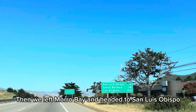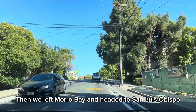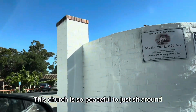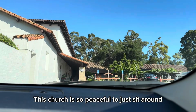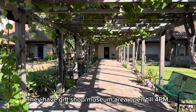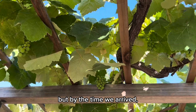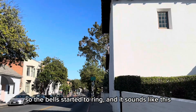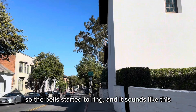Then we left Morro Bay and headed to San Luis Obispo. We are headed to that mission church. This church is so peaceful to just sit around. They have a gift shop and museum area open till 4 p.m. but by the time we arrived they were closed. It was 6 p.m.-ish, so the bells started to ring, and it sounds like this.